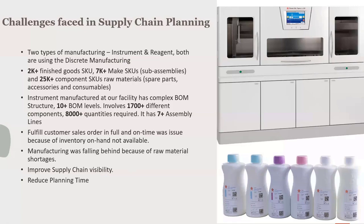On a very high level, the staining system is essentially for visualizing and studying the distribution of proteins in tissues, which contributes to our understanding of normal and pathological processes at a cellular or molecular level. Similar to these instruments, we also manufacture reagents, which are nothing but chemicals. We have a total of about 2,000 finished goods, which includes instruments and reagents. We have about 7,000 plus sub-assemblies, and about 25,000 raw materials, which includes spare parts, accessories, and consumables.